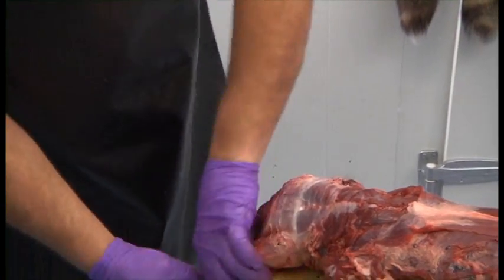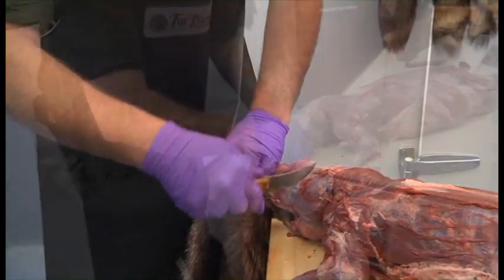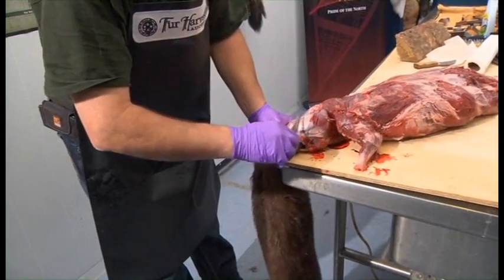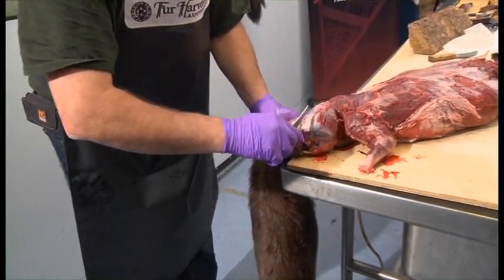You almost have the skin off. You're going to see the eye is going to be exposed very shortly. And the bottom lip here. So here's the eye right here.